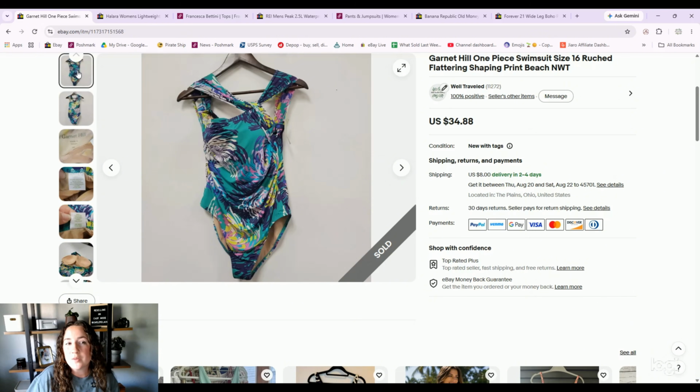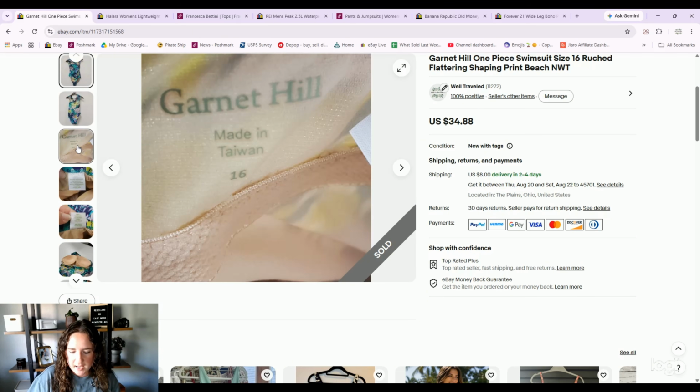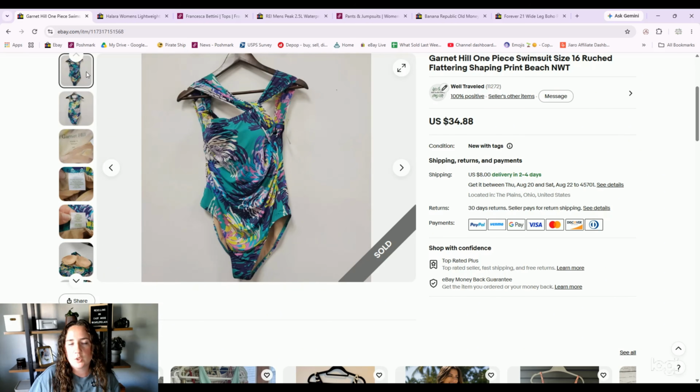This was one of the new with tags ones I found recently, and I listed this for $35. And this one only took 16 days to sell. It almost made it to the fast category for one of those automatic offers for $29.64, making my earnings on eBay $23.12. Again, great bread and butter. I mean, $35 sale price, nothing to sneeze at.